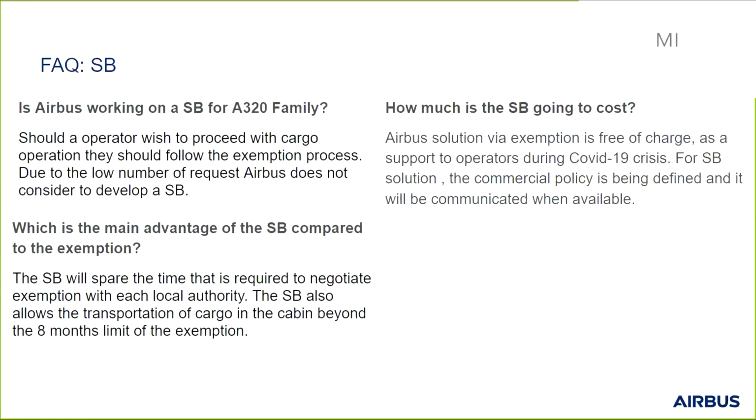This is simply linked to the number of requests that we have, and also to the fact that operators are currently looking at long-range missions. So should somebody wish to carry cargo in the single aisle family, you can follow the assumption process, either carrying cargo on the seats or removing seats and carrying cargo. Should we one day determine more requests for a service bulletin, we will certainly think about that and proceed with the service bulletin. Thanks.